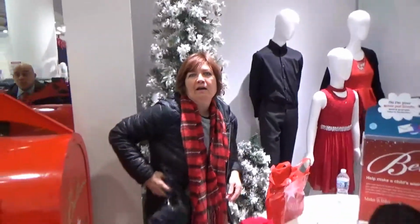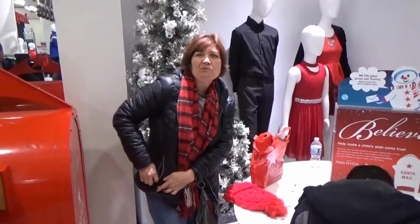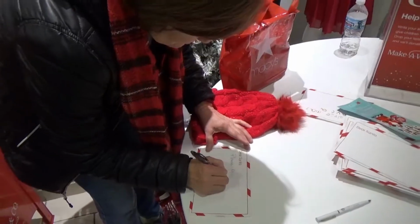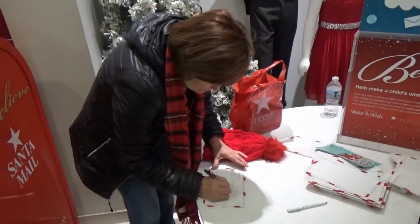Donna's gonna write a letter too. I still believe, you don't believe? Yeah. You should believe. You're not gonna get nothing. That's right. If you don't believe, you don't receive. Right. You gotta let him know what you want. I can't wait to see this letter. She's got everything. I don't know what else she could want.